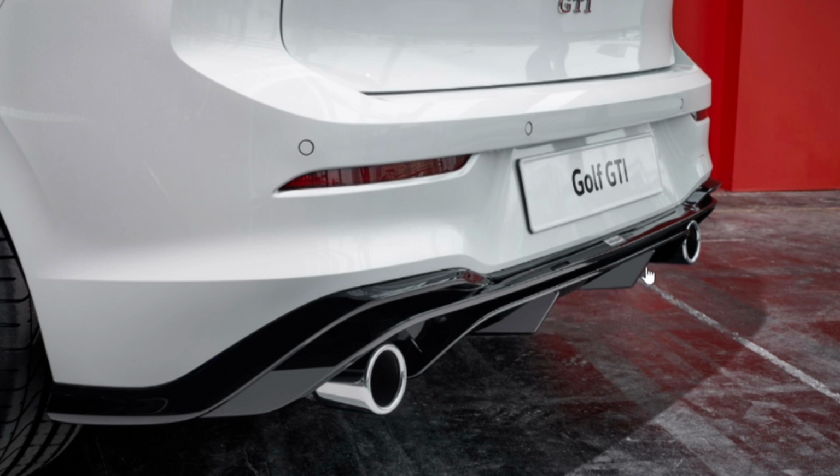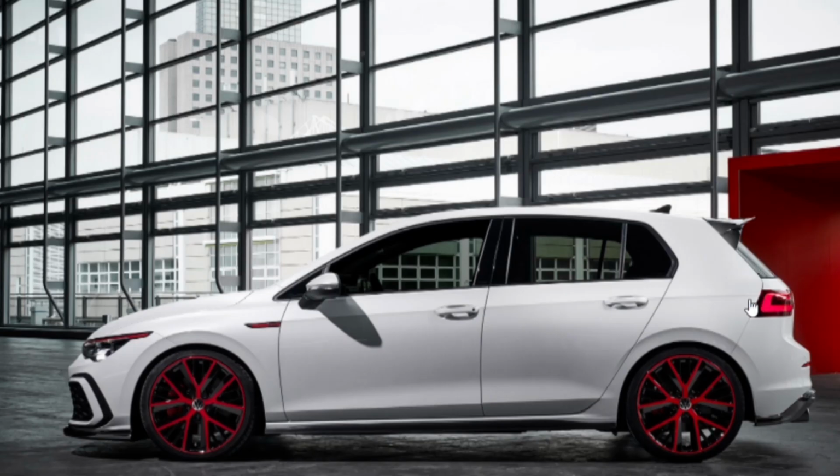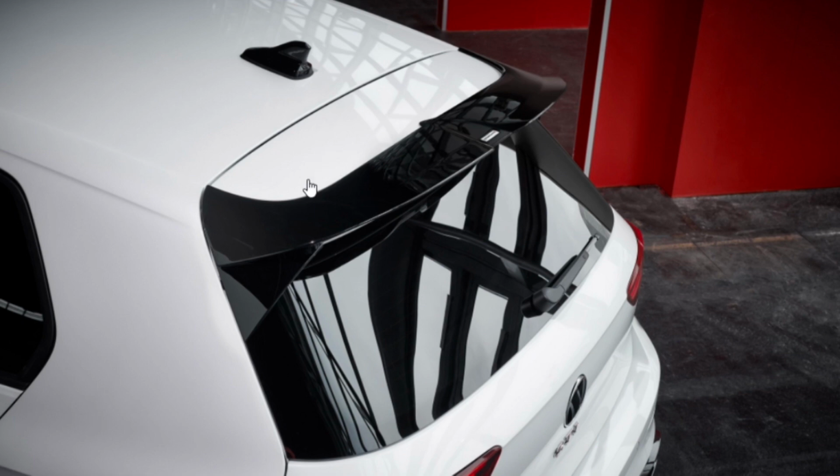Does it actually do anything? They say they've tested it in a wind tunnel, so maybe it does. But certainly from a styling side, I think it really does bring it up a notch from a standard GTI. There's the side-on image with the red wheels. Yeah, I'll leave it to you. Pause it if you like it, and give it a yes if you want that kind of look on your car. But let's go through the last few images, get a bit more of an idea of that spoiler.